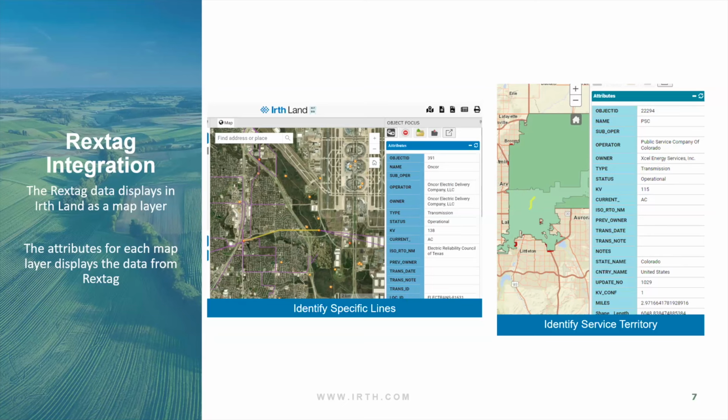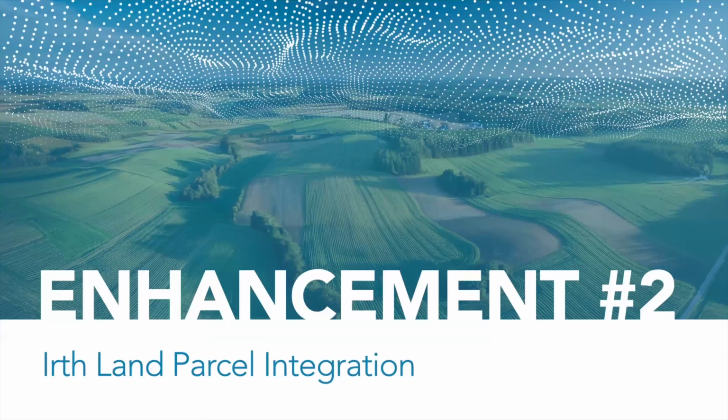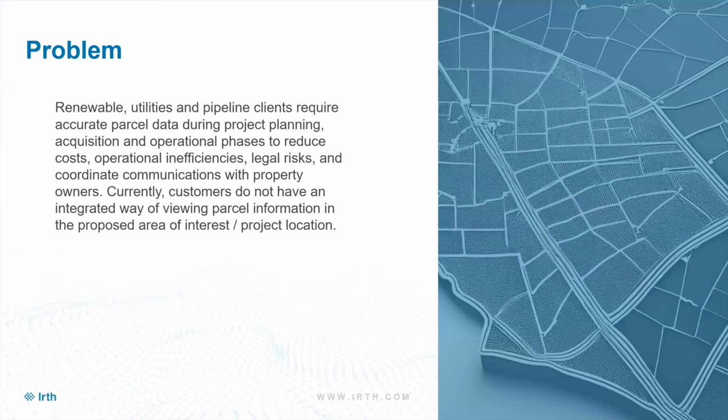Okay. So again, pulling in all of that Rextag data, the other facility location data, into a single solution now to make it easier for planning projects. Now, enhancement number 2 kind of goes along with that, right? It's about bringing data to your fingertips during that project process. So this is what we're calling the EarthLand parcel integration.